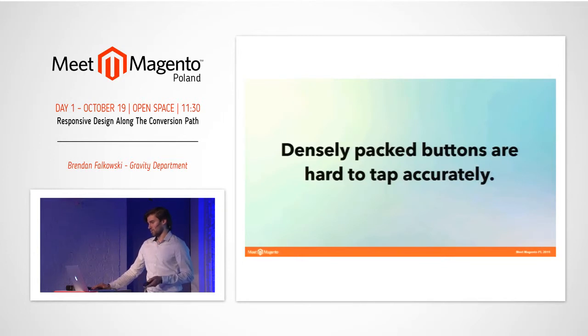The catch-22 with squeezing a large amount of buttons and touch targets into a very small space is if a user's trying to make edits to their cart and they accidentally tap the wrong thing, like delete an item, they could be frustrated. They have to go back and find it a second time. So one of the things that I've done in a project is rethink how many of those buttons you actually put into each line item.